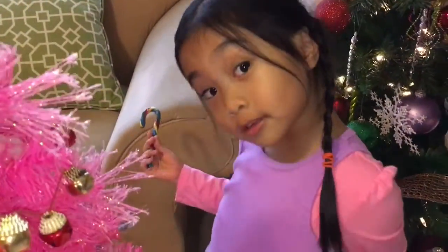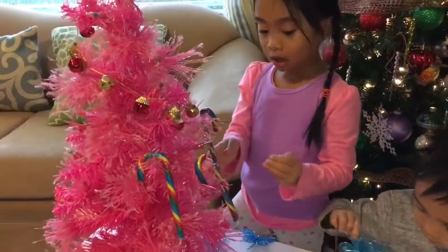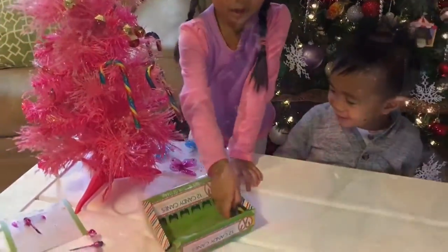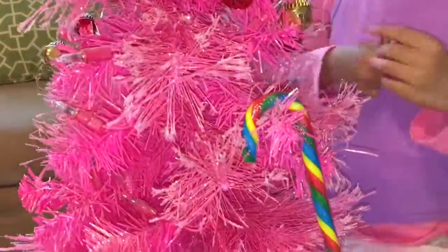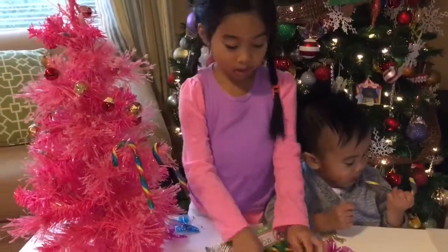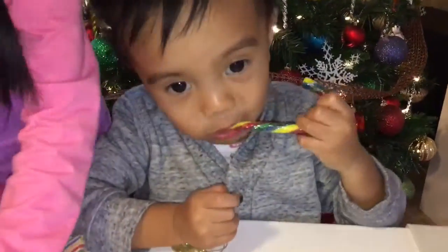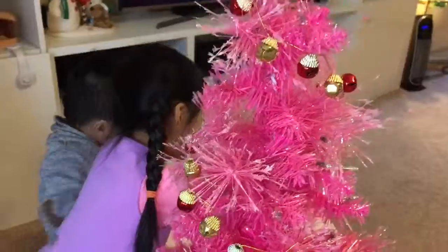Starting off with the candy canes first. The candy cane is yummy.